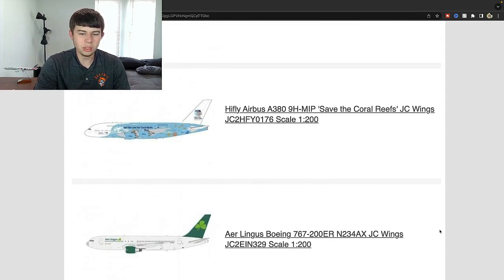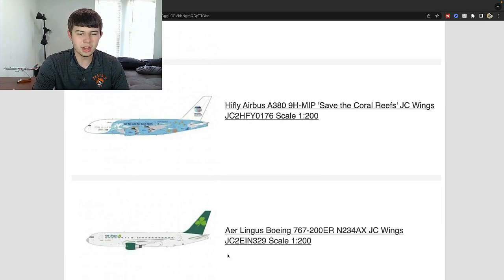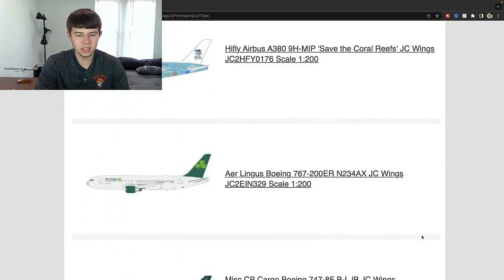And following that, we have a really cool plane. This is an Aer Lingus Boeing 767-200ER, N234AX. So not only the livery is quite neat, but also the tail number, 234AX. I'm taking a guess this aircraft maybe went to Air Mafly or something like that, or ABX Cargo. I really don't know, but this is quite cool to get to see right here. So really nice aircraft, and I'm very excited to see how that turns out from JC. So another nice release right there.